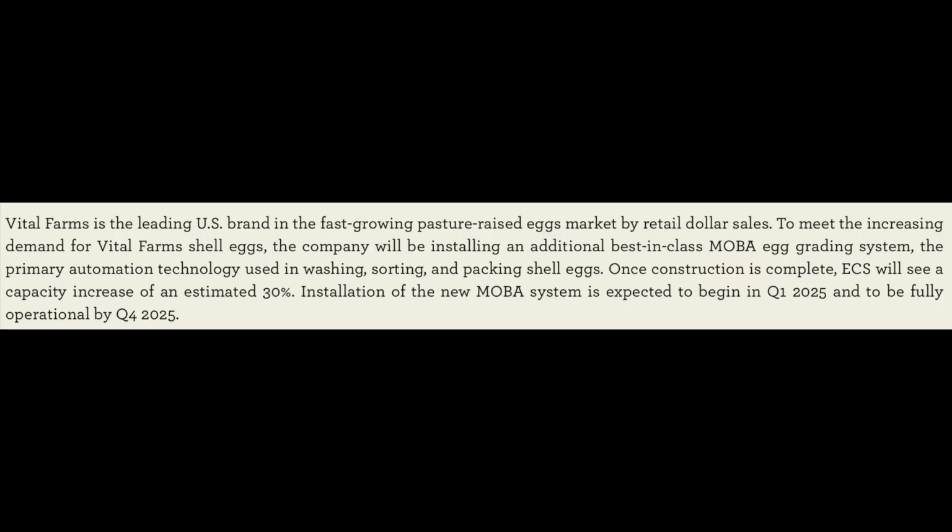So that's a gain of 125 farm partners. They're still experiencing strong demand and they expect that to continue in 2025. They say here Vital Farms is the leading U.S. brand in the fast-growing pasture-raised egg market by retail dollar sales.